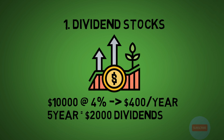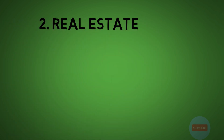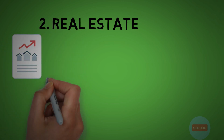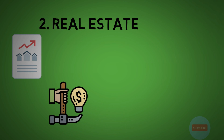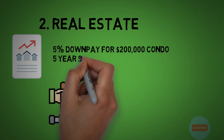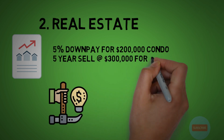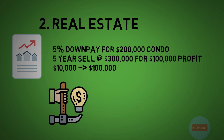Let's now compare that to other opportunities. A real estate example: either buying for yourself to save on rent or speculating and collecting rental income. When you put a minimum down payment of 5% into a $200,000 condo, that's $10,000. Within 5 years, the unit has gone up 50% and you decide to sell at $300,000. Your initial $10,000 becomes $100,000.